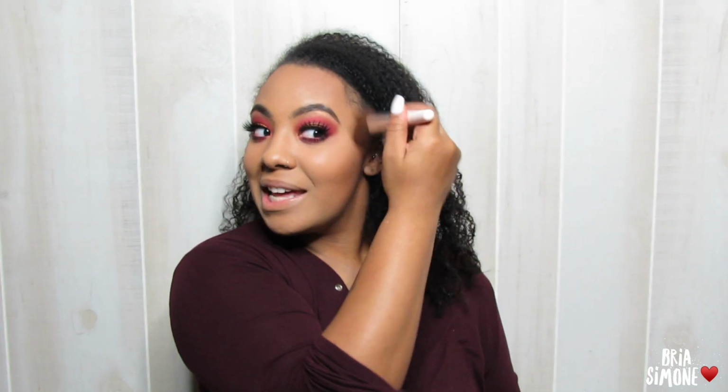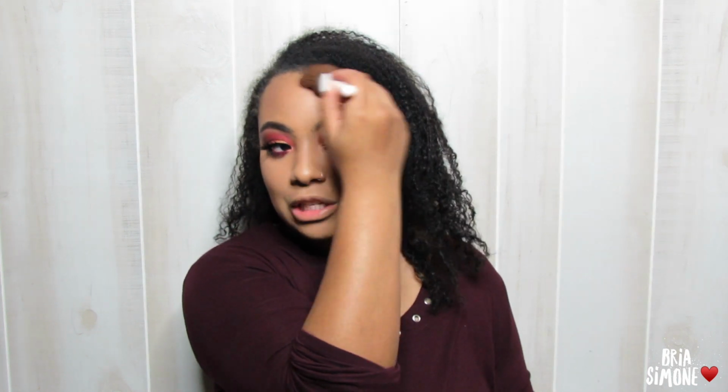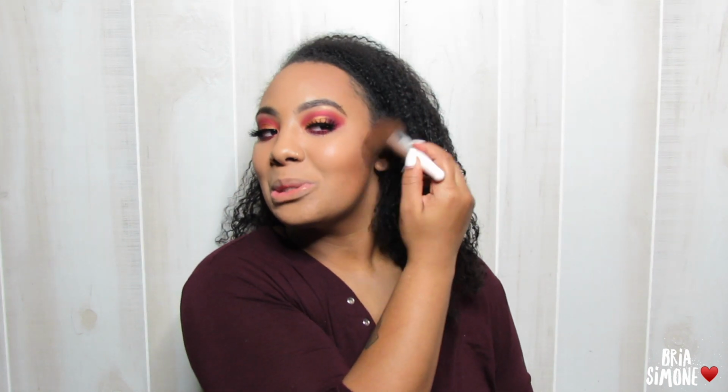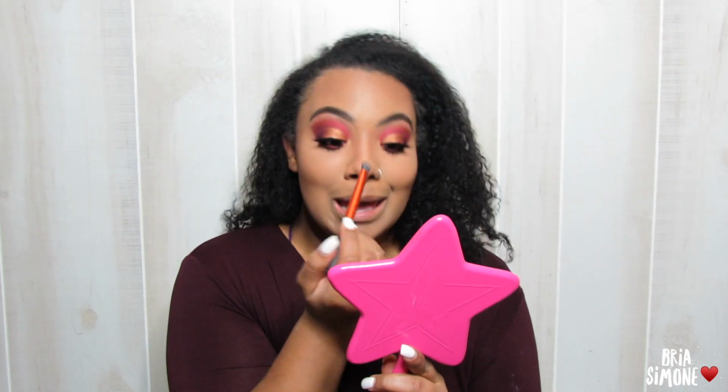Bronze up my big forehead here. That way we can just kind of fool you into thinking it's 2 sizes smaller than what it really is. Can't forget about that nose, girl, because you know we need to snatch her down a few sizes as well. And obviously I am going to be using this palette for highlight as well, but I am just going to put it aside for the quick little moment so we can do some blush.